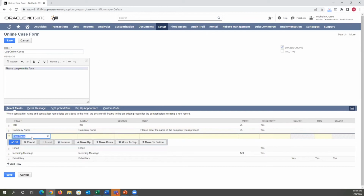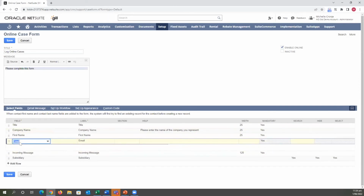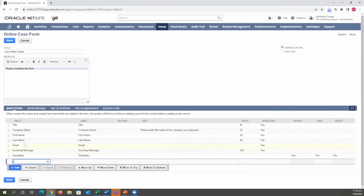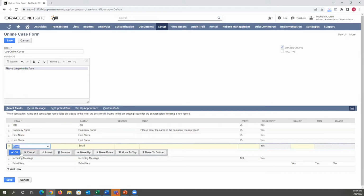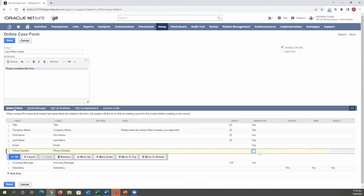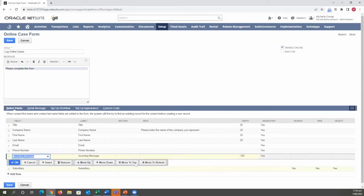Next, we want to go first name. And I can make that mandatory. I can add help text in there if I want as well. I want to add last name. I want to make that mandatory as well. So they have to fill it out. They can't save the form without filling it out. I want email. Below email, I want phone number. And I want to make that mandatory as well, because I want to be able to contact them if I need to.